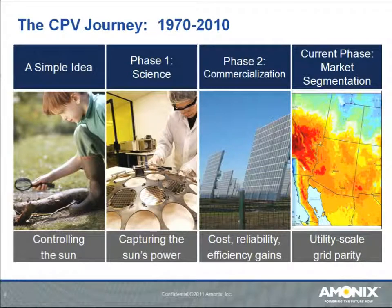And finally, we come to the current phase, which is market segmentation, and that's why Amonix decided to go after larger scale solar electric generation. We don't put anything in the small scales like homes, because I don't think a concentrated technology adapts itself as well to those kinds of applications. So we've chosen to do utility scale, and that's what we're going after.